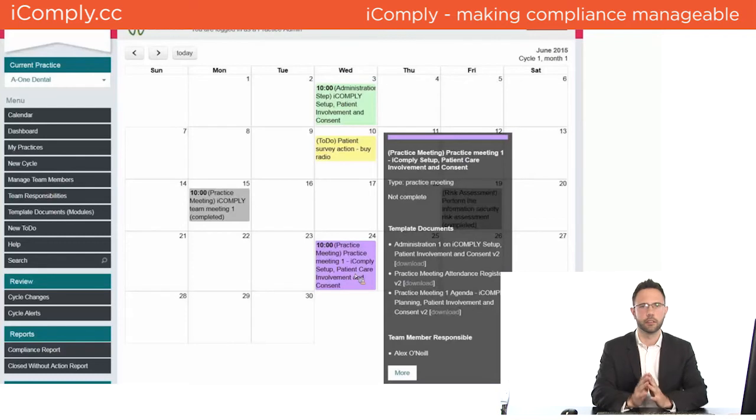And quite often I say to principals who want to know how to know if the practice is doing well with compliance, is if you can log in at the beginning of one month and look at the previous month and it's all grey, it's all been completed, then you know that the practice is on track with their compliance. And it's that simple.